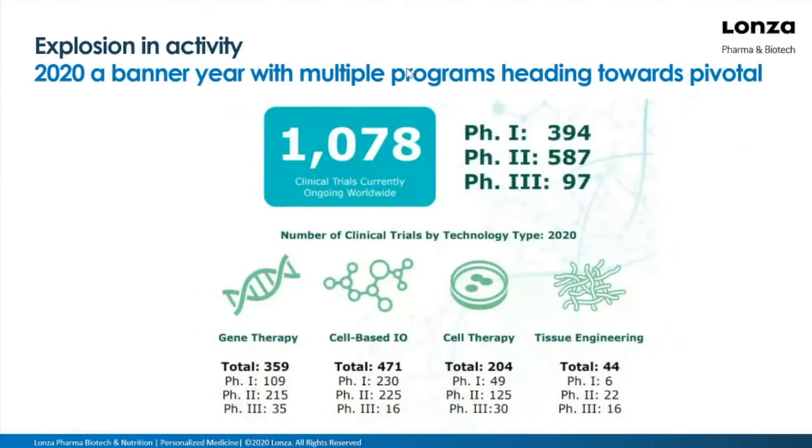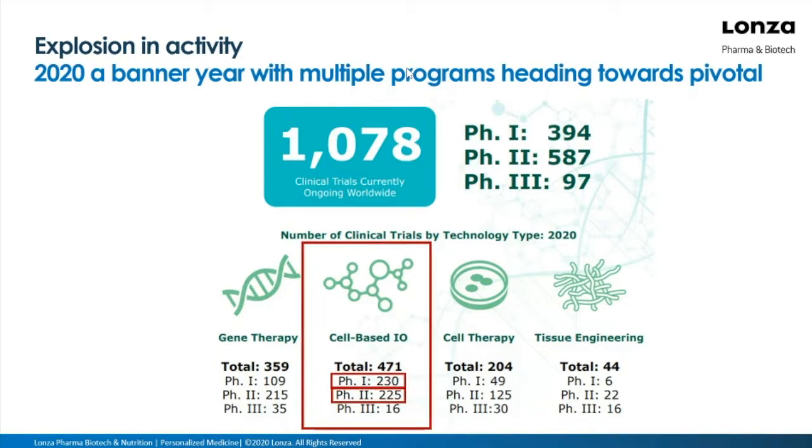So based on the current more than 1,000 active clinical trials, you can see that close to half is actually immuno-oncology. It means right now most of the treatments are using immune cells, hopefully to give the cells back to the patient's body so they are able to recover and repair their own faulty genes. So there are a lot of clinical trials in this immuno-oncology area.